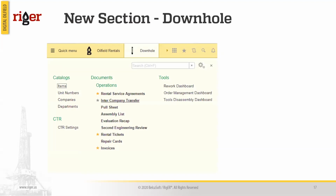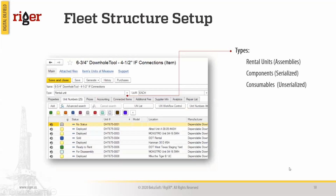Yeah, so one of the things which we add to the general standard RigER user configuration is a downhole section where we put all the extra catalogs and documents which we are presenting today. One of the things which we need to stress here is that the fleet structure is set up as three main categories: rental units or assemblies, components, which are part of the assemblies, and consumables, also part of the assemblies. And the difference between components and consumables: components are serialized and consumables are unserialized. Building the different tools from components and consumables gives us a full assembly which will go to the job.